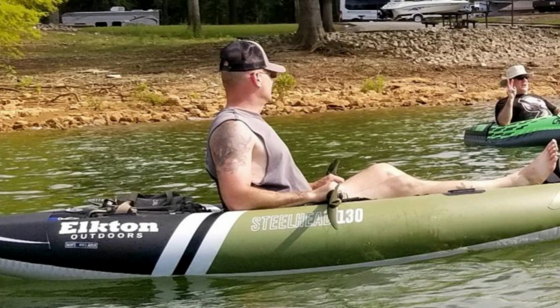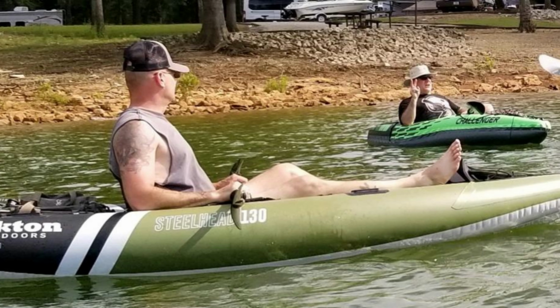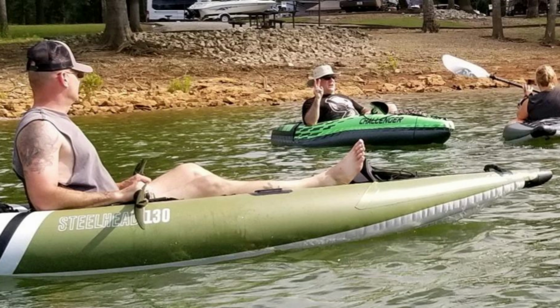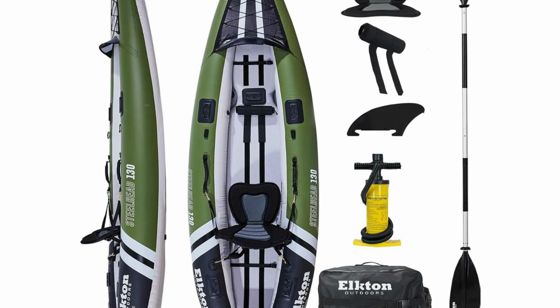Imagine arriving at your favorite fishing spot, and within minutes, you're ready to launch, while others are still wrestling with their gear. When the day's done, deflating is just as simple. You pack it into the travel bag and head home without any fuss.